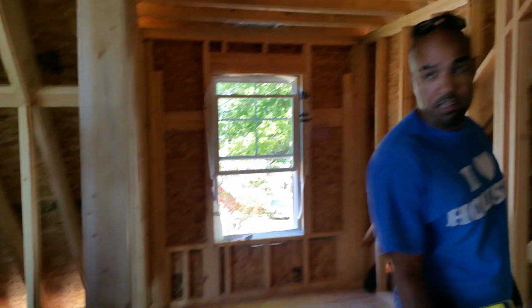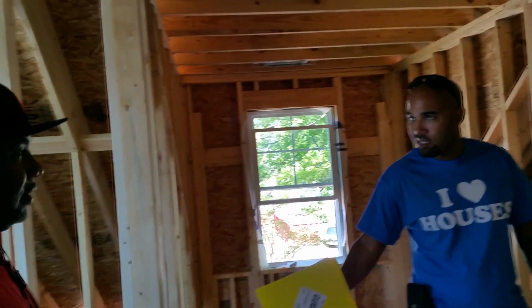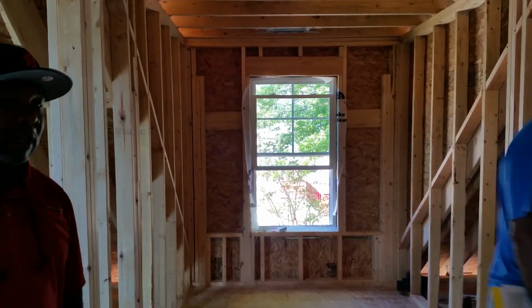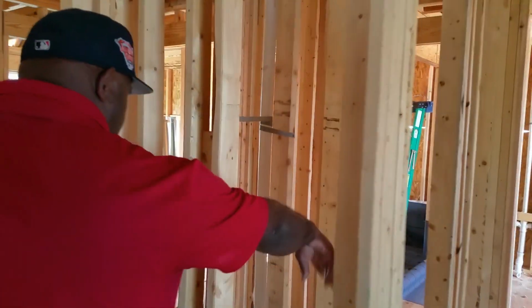So this is more or less, what would you call this? Is this the men's closet? Or whatever, because that's more than enough closet for him and her. And you got your linen closet right here, on both sides. Yep, one for the hall, and then one for the master.